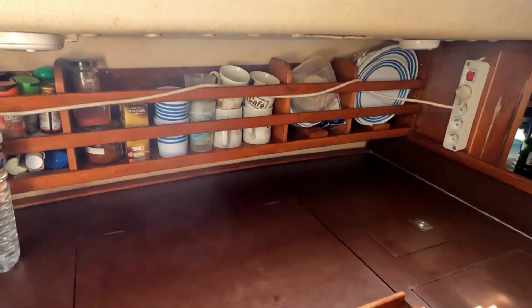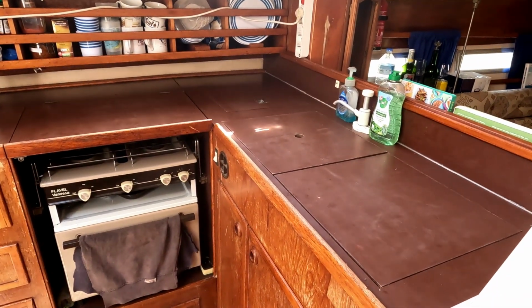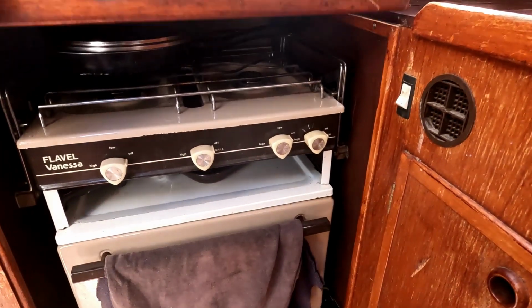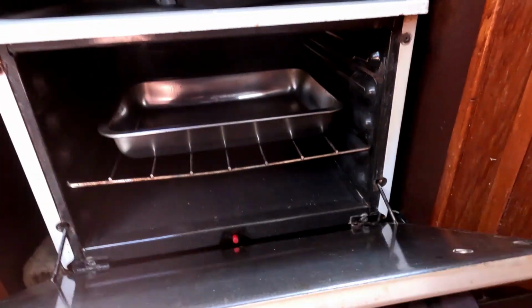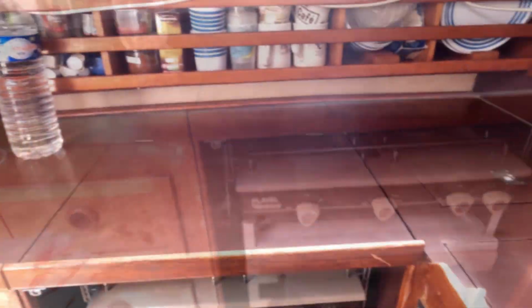Well, here we are on board MINUET, and I think we'll start in the galley. Here's the galley, the kitchen. It's got enough light to see what's going on. We've got a nice little oven there, two burners, a grill and a little oven. It all works really nicely.